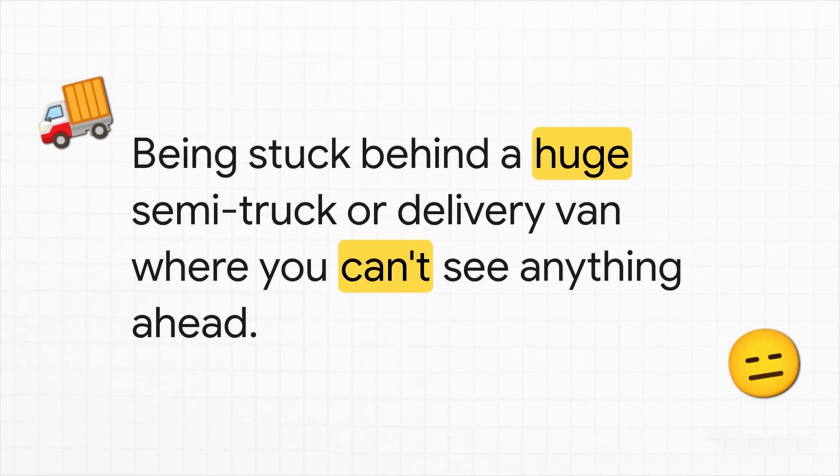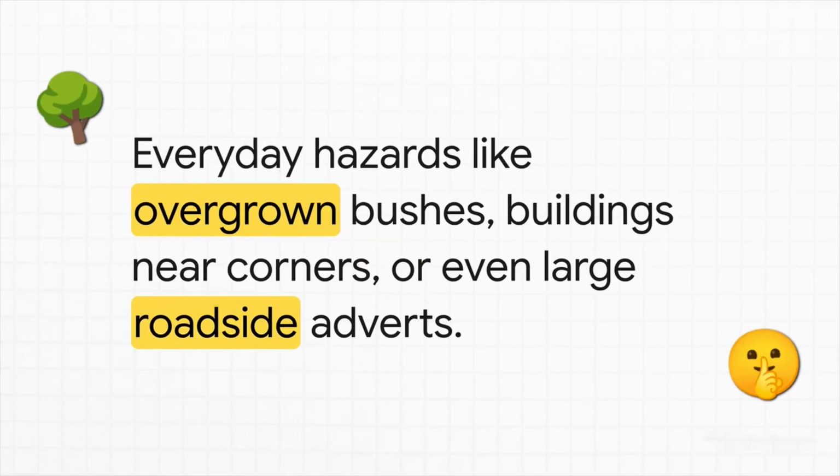Of course, there are the obvious ones, right? The ones we all know. You're stuck behind a massive semi-truck, and you can't see a single thing ahead. That's a no-brainer. We all know to be extra careful in those situations. But honestly, the real day-to-day dangers, they're a lot sneakier than that. Yeah, it's the stuff we barely even register that can really get you.